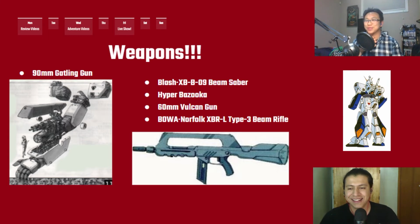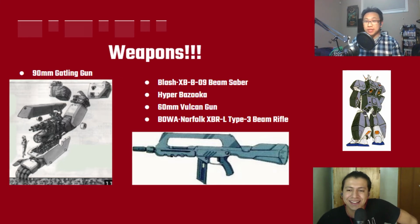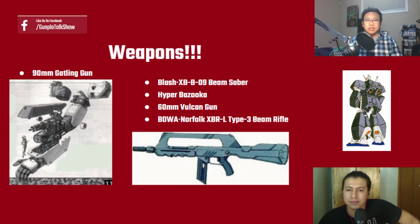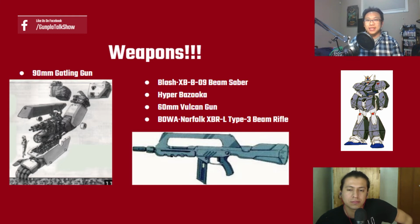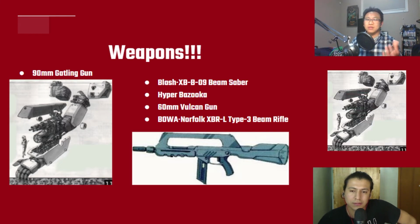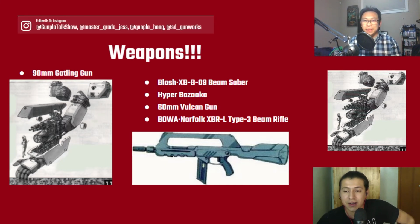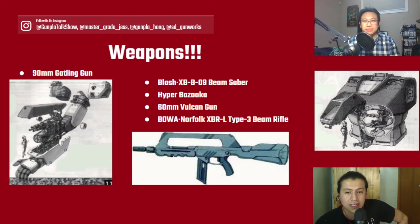Long acronyms again. That's what we learn about Gundam lore. The typical hyper bazooka is still there, and then the pair of 60 millimeter Vulcan guns still located on the head. Now, this is something special. The Boa-Norwalk XBR-L Type 3 beam rifle. Oh God, it looks so good. It looks devastating. It looks awesome, but it also looks like a FAMAS in real life.